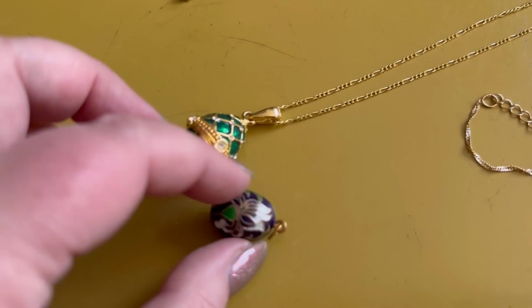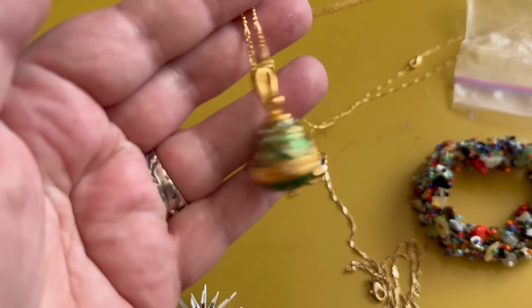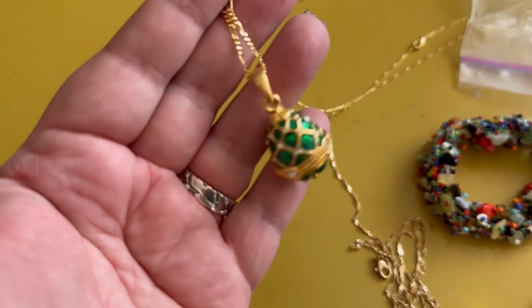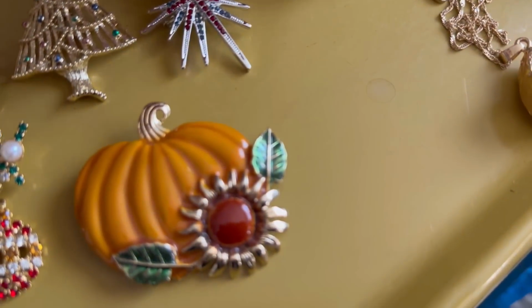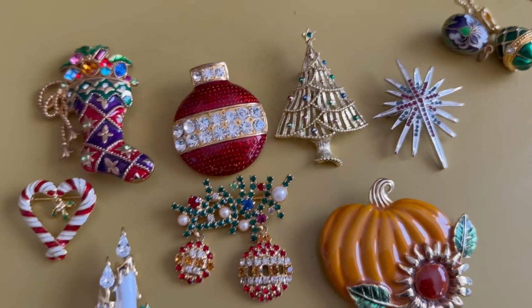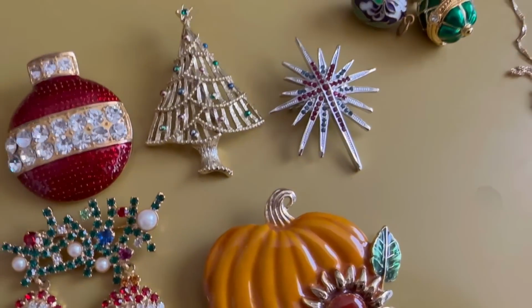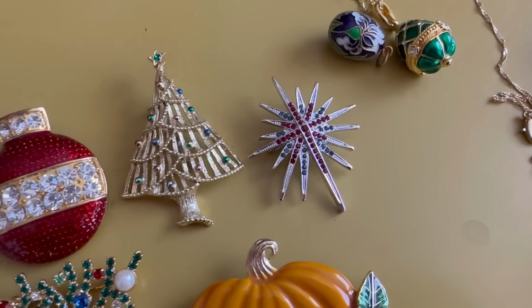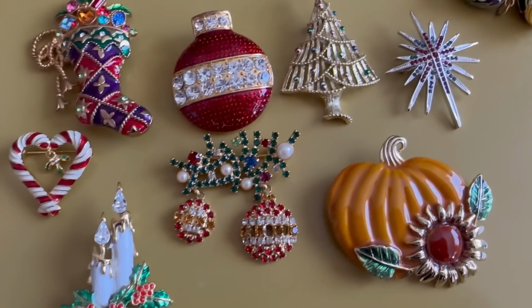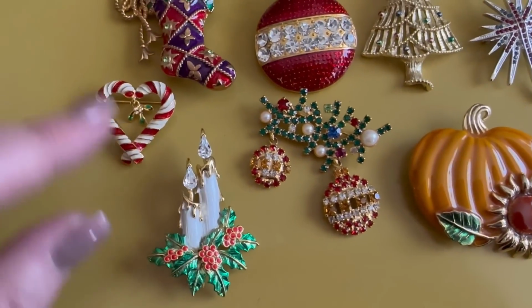And then these two, this is a cloisonne orchid. And then this was a little Fabergé style egg on a chain. I thought it was really neat. I don't know anything about it, but I like those. And then these are all the brooches that I found. This one especially I think is great, like the little rhinestones in him. Christmas trees, and look at all the pretty rhinestones in this as well.